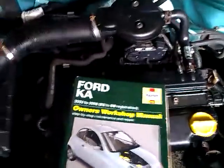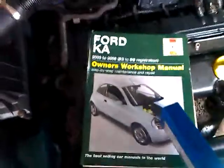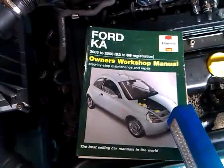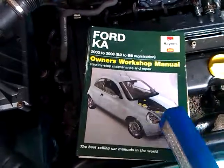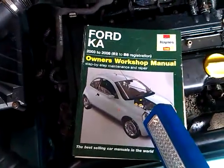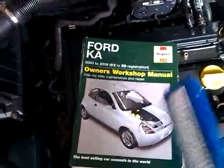The first place you want to start in terms of gaining the knowledge you need is a Haynes manual. So Haynes manuals are great. I picked up this for about £8 on eBay. You can pick them up second hand, maybe even cheaper for your car. I don't have one for the GSI Turbo because they don't make one for the GSI.